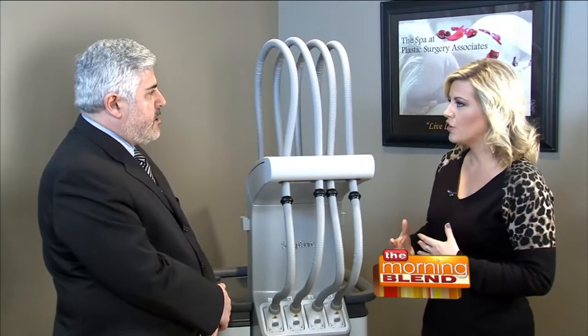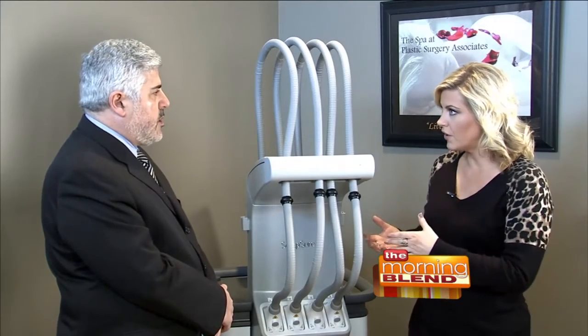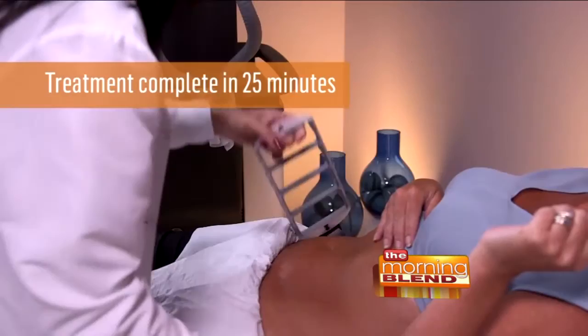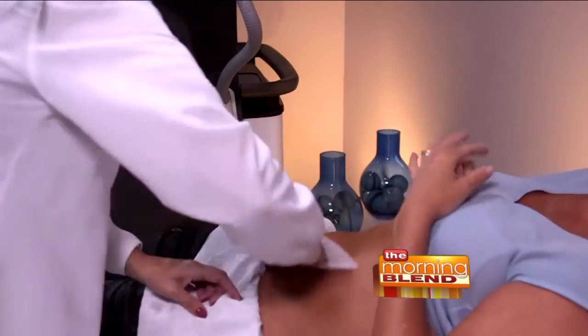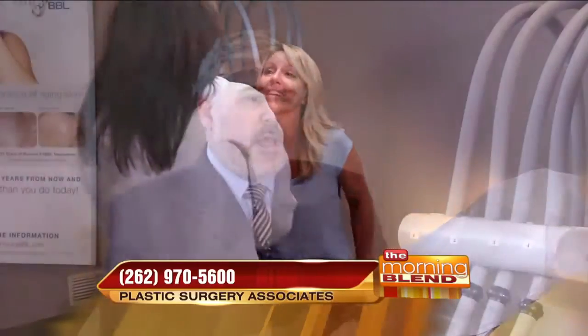Okay, so a lot of people have heard of cool sculpting where your fat is frozen. How is Sculpture different? Because you said it's warm, right? It's warm, and there are a couple of differences. One is that it only takes 25 minutes for a treatment as opposed to an hour. It is much less painful than cool sculpting can be sometimes. And because we have 4 different paddles that we can move around, we can treat multiple areas at one time. So what kind of results are we talking about? Because at the end of the day, we're getting permanent fat loss.